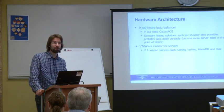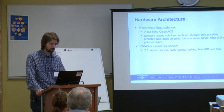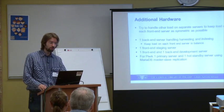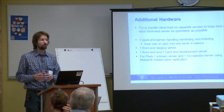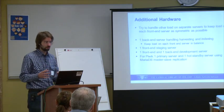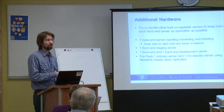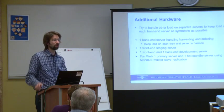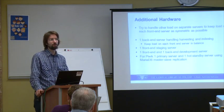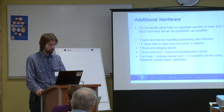We currently run everything in a VMware cluster. All the servers are there, including the front-end servers. We try to keep the load on all the front-end servers as symmetric as possible, so that the sort of random load balancing that happens by the balancer works out well. So each request has an equal chance of going to any of the front-end servers, and if you have the same services and load on each of them, they will stay sort of equal, more or less.